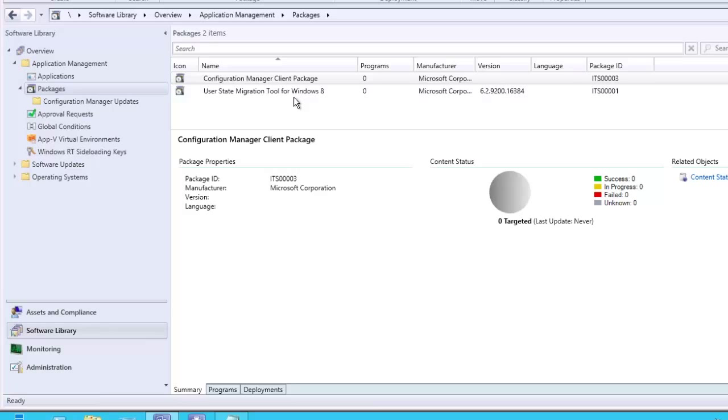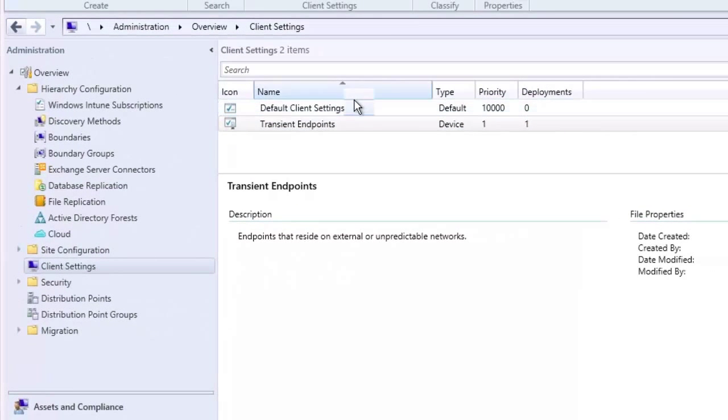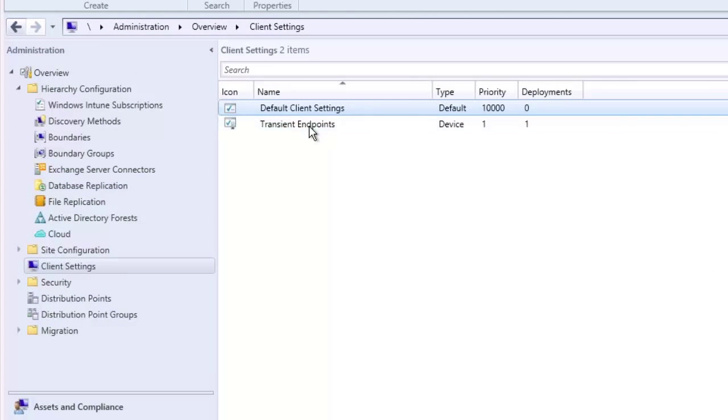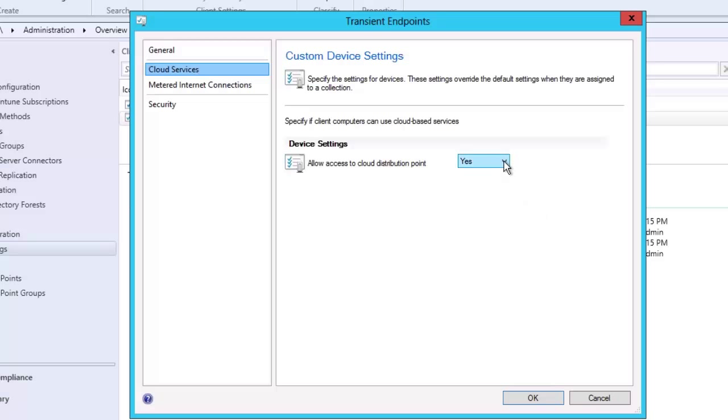A couple of things you need to keep in mind is, again, we're really only talking about software packages here, and there are a couple of other requirements. One is that you cannot run an install from a Cloud DP distribution point source. This package must be enabled to allow the client to download the package and then install it locally. The other thing that you need to do is under your client settings. So I'm going to go to Administration, and I'm going to look at my client settings. Whether you do this in your default client settings policy or in a custom client settings policy, there are a couple of options you want to be aware of. First of all, you need to allow access to the Cloud DP in the Cloud Services client setting pane. So this is really important.